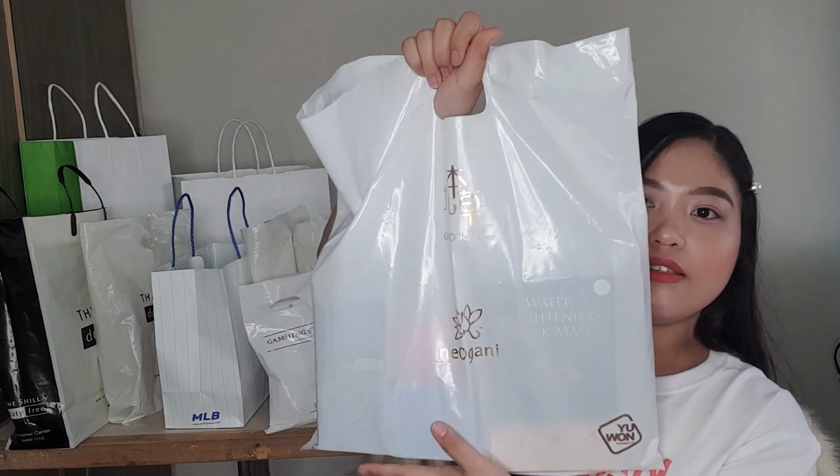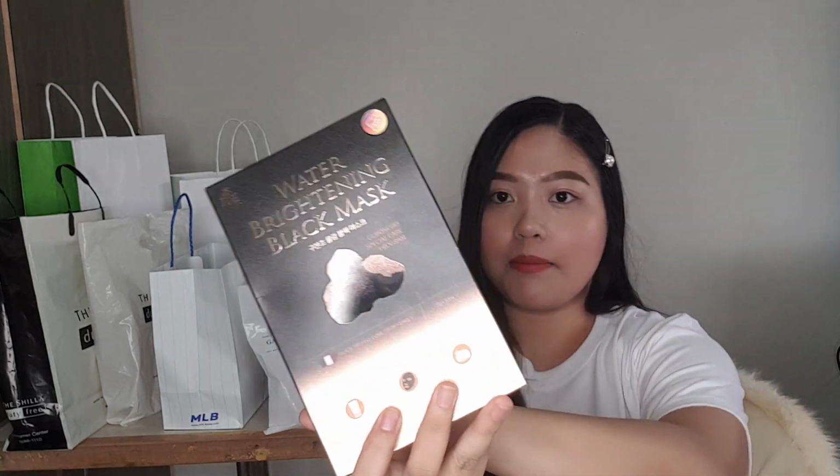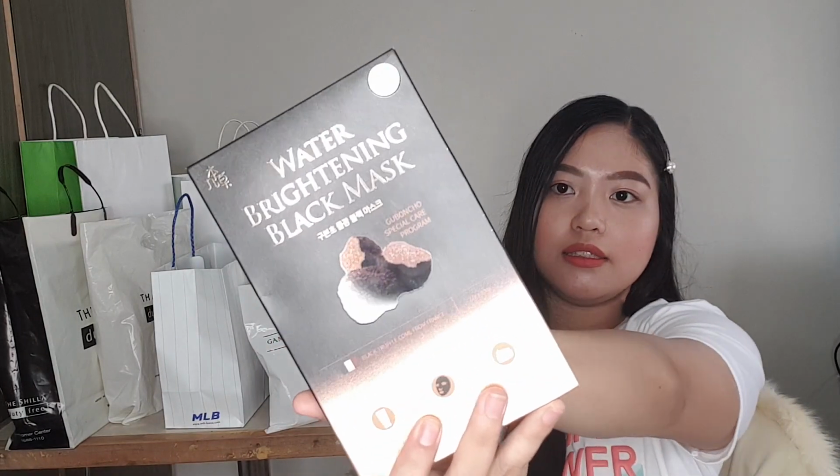Okay, so the first thing I'll be showing you is the one we bought from Dongdaemun Market. That's this paper bag right here. So it's Kubonchon Neogani. The first thing inside this paper bag is the water brightening black mask. It has black truffles that come from France, and this helps your face look fresh every morning, but you use this only once a week. And it looks like this.